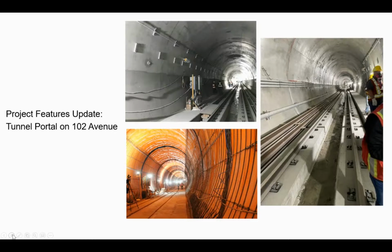What you're looking at is that orange liner. It's a waterproofing liner, tucked in behind the final concrete liner. And that's, obviously, kind of like it sounds, to keep the water out of the tunnel. But we thought it'd be interesting to show that aspect. You can see some of the rebar was being installed at the time of that photo as well.